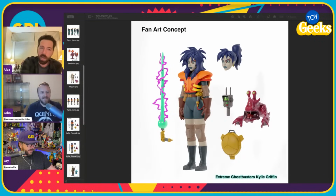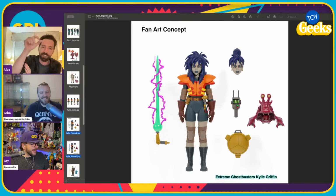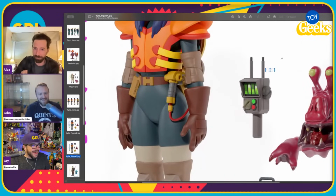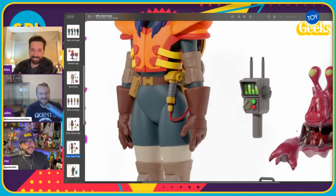I'm very proud of the way her PKE meter turned out. It was just easier for me to sculpt those little readout bars. So those are just little multiplied cubes or rectangles that I then colored in different gradients of green to make that.